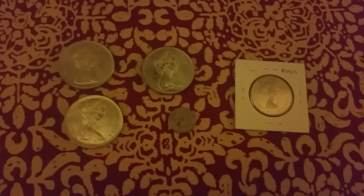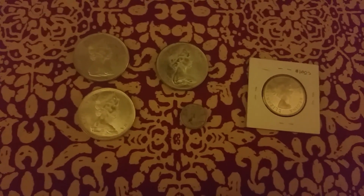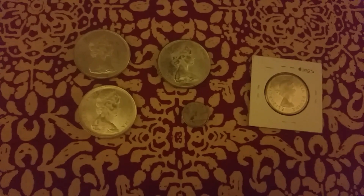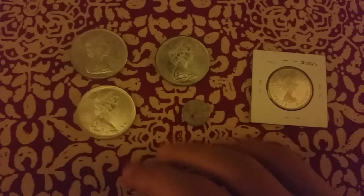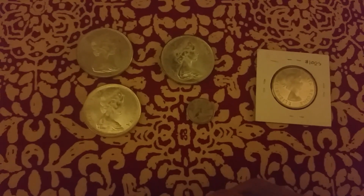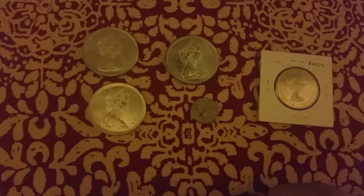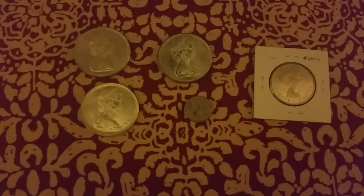Another really great place to look for these coins is going up to the bank and asking for foreign coins. I've done this before. Some banks actually throw away foreign coins, and imagine all that silver just being thrown away. So always, always, always, when you're going to the bank teller, ask them for foreign coins, and sometimes these Canadian coins will pop up, and essentially that'll get you a little bit of extra cash.